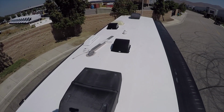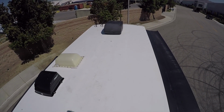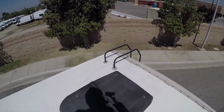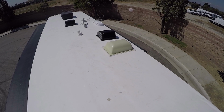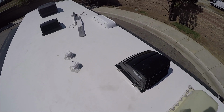So we're up here on the roof taking a look at the 34J full wall slide motorhome. This is in new condition. The roof looks fantastic. No damage. You have dual ACs up here. You have the bathroom skylight. You have the weatherproof vent covers.